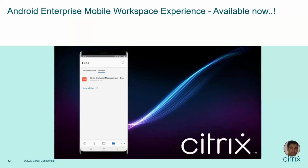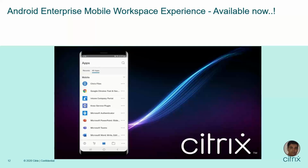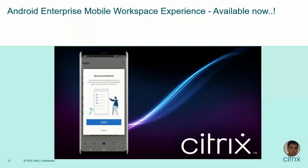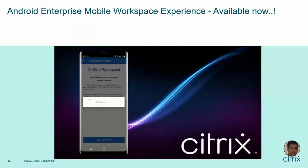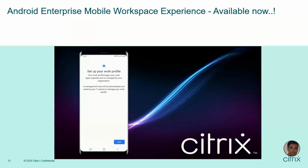Now, you can also look at your Citrix files, all within the context of the Workspace. You're not getting out anywhere. But now, when you try to install a mobile application, you have to get out of the context of the Workspace app, so you need to protect that device. Once you try to click on that or install that application, as you saw in the video, your device will start enrollment within a few clicks itself.